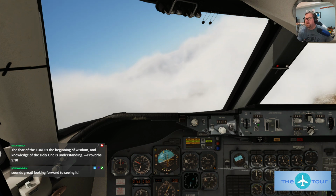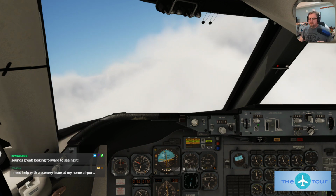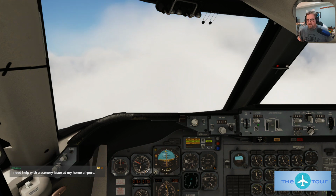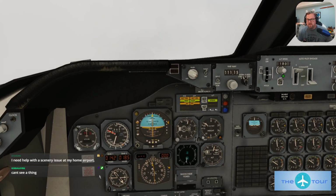Let's slow down to 180. Flaps 10. Miramar traffic, Giant 816 Heavy is established on the localizer runway 24 right. Down to 3,000. We'll level off. We'll let the glide slope take over at that point. 1,000 level off. Check.